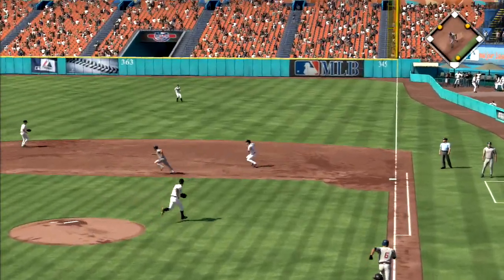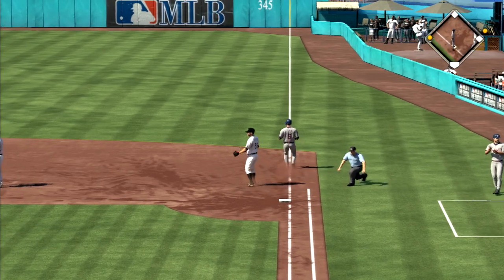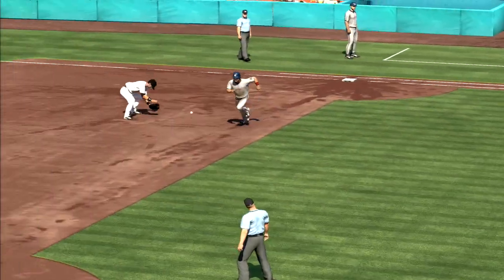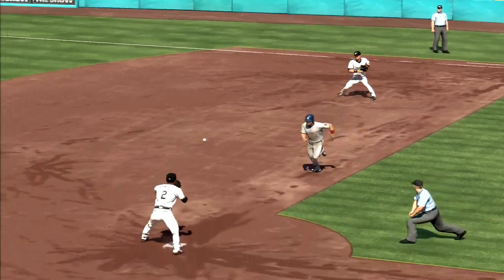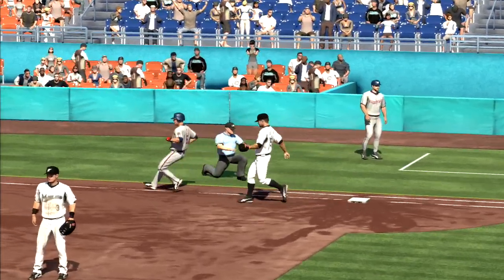Swing and a liner. And the throw will go to second as they get the force out. On to first, but not in time as he beats it out. Yeah, this might be the hardest double play to turn. The shortstop's got to wait for that pitcher to get over to the bag. And that was too much to ask for, so the inning continues.